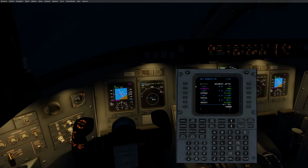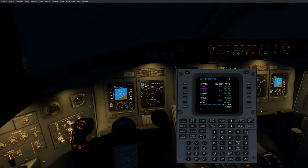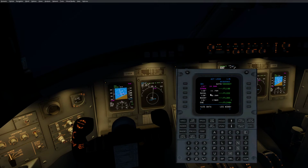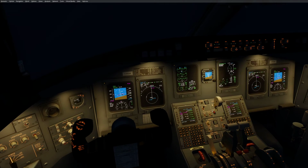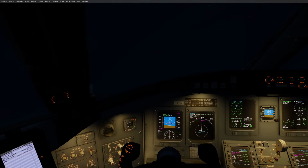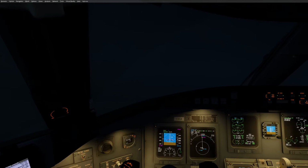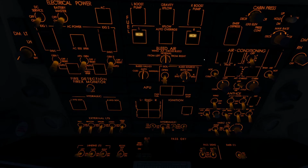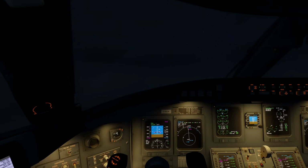Out to Woburn. Now at mark. Execute. Flaps up. Bloody strobes on as well. So many things I forgot to do on this flight, it's ridiculous. Standard QNH.